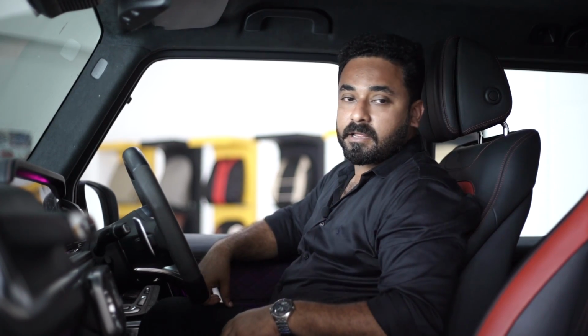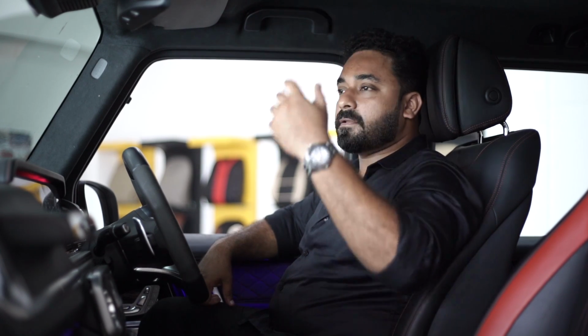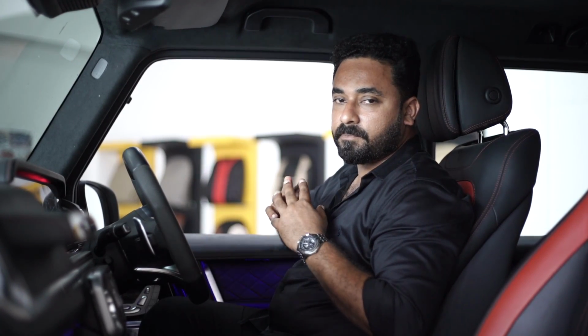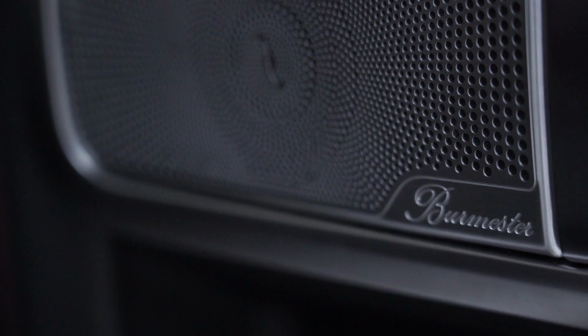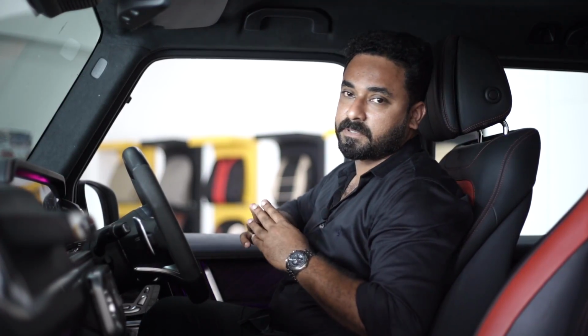I'll explain the rear seat because it's a major change over there. And the new sunroof is also a proper sunroof with a glass one. Earlier it was a solid one. So it's a thoroughly reworked interior, and to add to the flavor, they've brought in the higher-end Burmester sound system, which is a blasting sound system. You know, they make some of the best sound systems in cars.